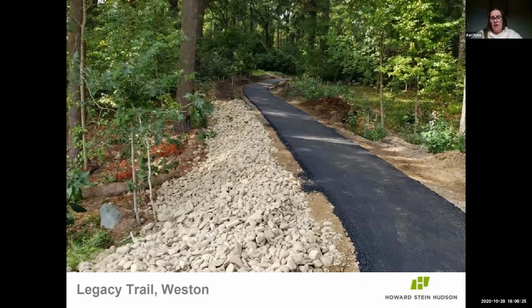Another project that we're working on is the Legacy Trail in Weston, and this one is in construction. Again, we started out with it in planning and design and took it all the way through construction.